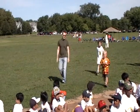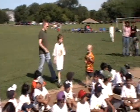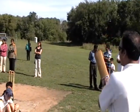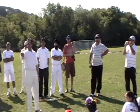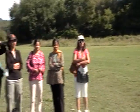But the batting. In baseball, you have the round step back, right? Cricket, this is the bat. We have one flat. We will have a white mark, that is the crease. As long as the batsman is within that crease, he is safe. If he is out and the ball hits the stumps, he is out.